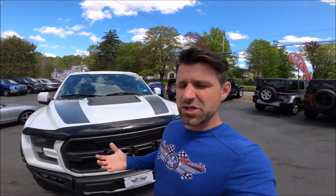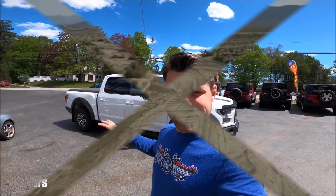Now, like I said, this is a race truck out of the box. This truck, the way you see it, not this one specifically, but this truck, the way it's built, was purchased and brought to the Baja 1000 and raced.